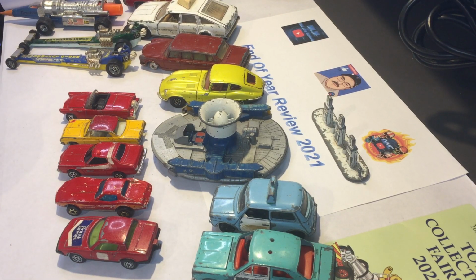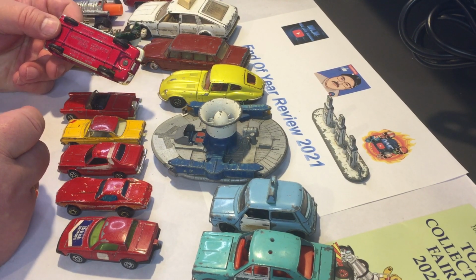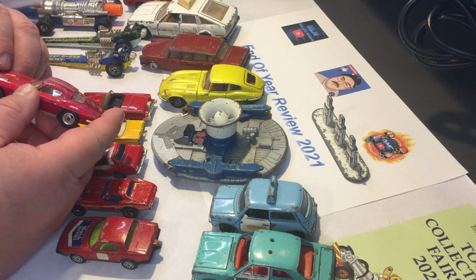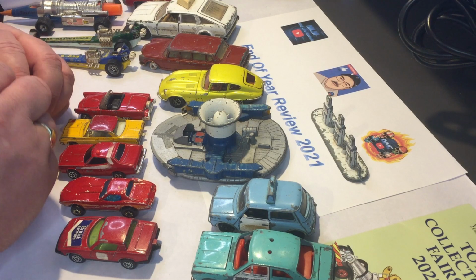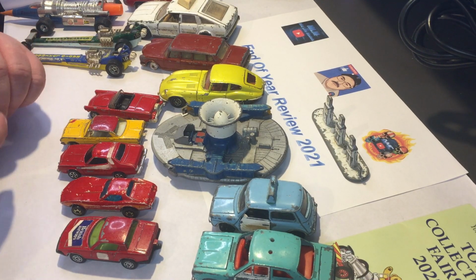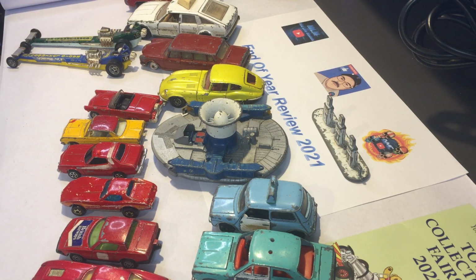And then, almost finally, a Corgi Toys Chevrolet Corvette Stingray. Really nice, really like this. In pretty good condition, and I think the jewelled headlights are in there as well. Yes, they are. So there we go. That was 99.9% of the vehicles that I collected from the toy fair.